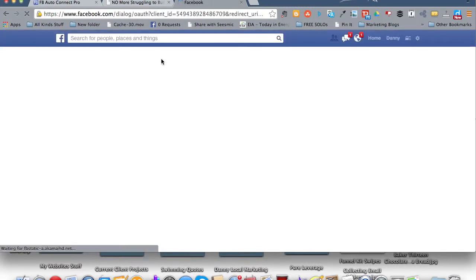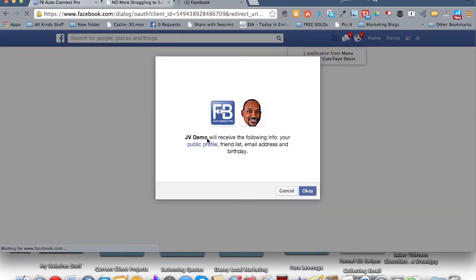And then I have this option where it brings up the dialog box, and it's going to ask me, sorry, while this loads, it says JV demo will receive the following info: your public profile, friend list, email address, and birthday.